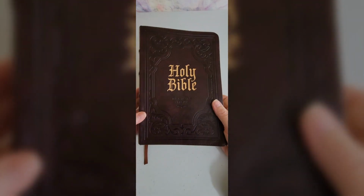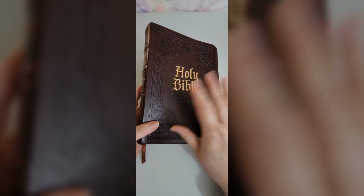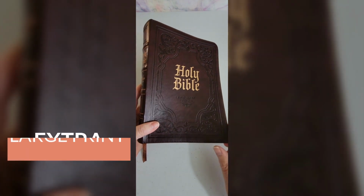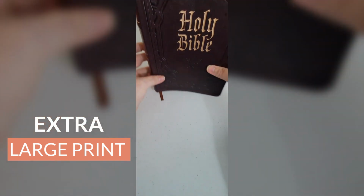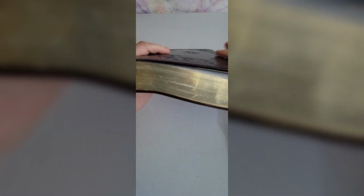So I needed a new Bible, and I found this great one on Amazon. It's the King James Version. It's got a faux leather cover that's very pliable with this great edging in it. It looks great. It feels great. It's got the gold edging here.